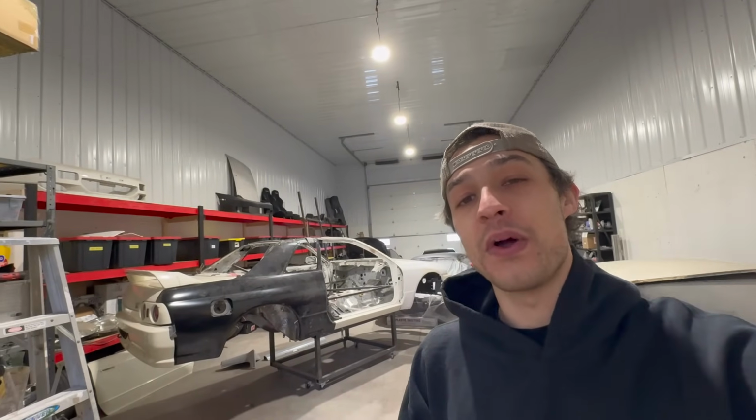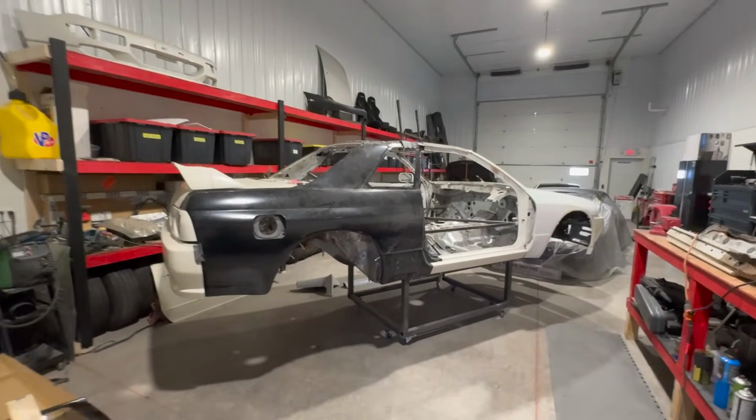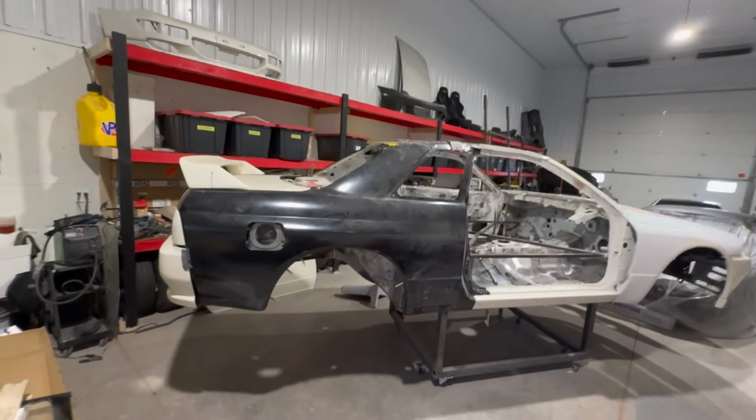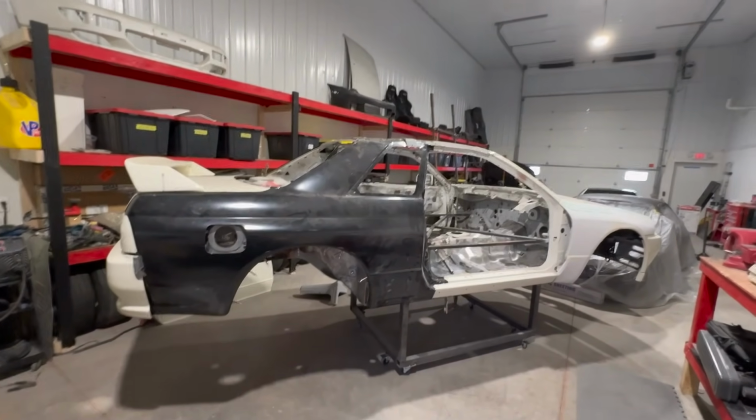Welcome back, guys, to another build video here on the R32 GT-R. We're making some awesome progress. If you guys have been keeping up with the past couple episodes on this car, you would have seen the GT-R is looking like a GT-R finally. Let's just put it that way.